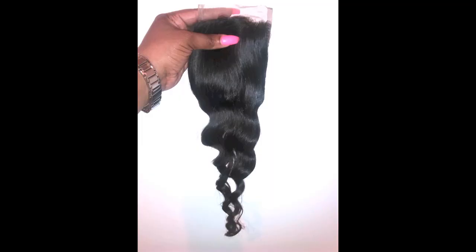My nails are a mess, so excuse my nails, but this is what the lace looked like. It's just a regular Swiss lace closure. And for me, I normally set my own part, so you have the option to choose whether you want a middle part, a side part, or freestyle. I like to have the freestyle most of the time because I love to set my own parts, and I just lay it down how I like it, and I tweeze out some of the hair just to open up the part just a little bit so it blends in.